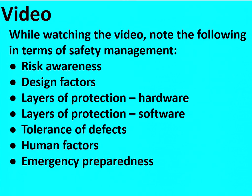Tolerance of defects. This is something you'll come across if you've worked in industry. Defects happen all the time. If you're intolerant of defects, you get them fixed straight away. Some people are far too tolerant of defects and they let them lie. If an incident happens and you've got things that are defective and you've let them lie for a few months, then they will come into play and happily bite you. That happened here as well.